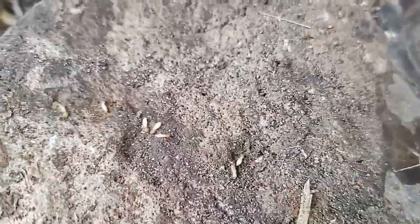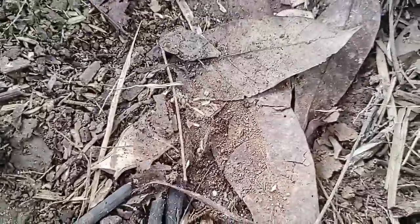There's termites over the rock. I don't know if you can see that or not. They're there. Sitting down here in the, there are a couple leaves there. Look at them all. There's termites everywhere here in my yard.